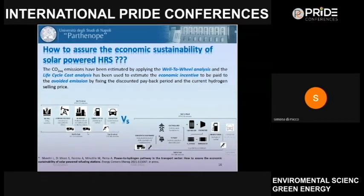And then we valorized from an economic point of view these avoided emissions by applying the life cycle cost analysis. Here you can see in this figure the well-to-wheel for the gasoline pathway, from the oil well drilling operation until its utilization in the vehicle. And we compared it with the well-to-wheel related to the hydrogen supply chain.